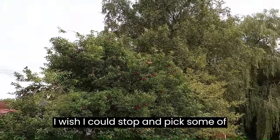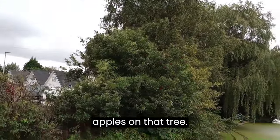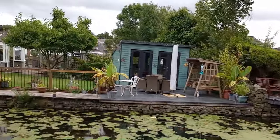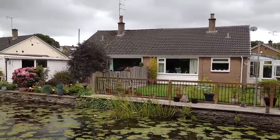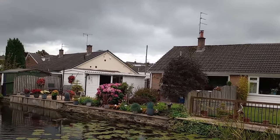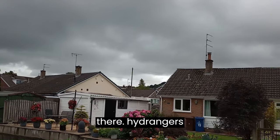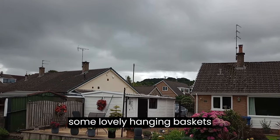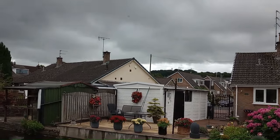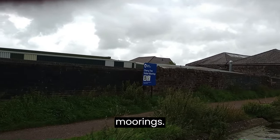I wish I could stop and pick some of those apples. Look at those bright red apples on that tree. Well, that's a nice display of flowers there. Big hydrangea. Some lovely hanging baskets. Okay, so that's cherry tree visitor moorings.